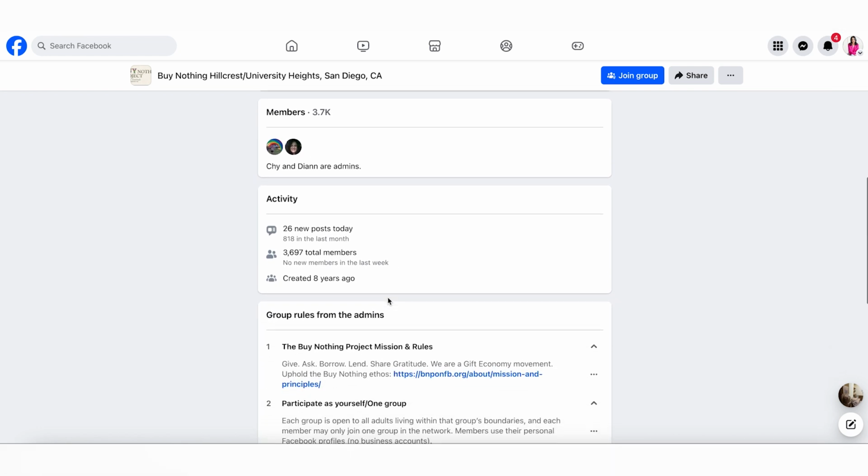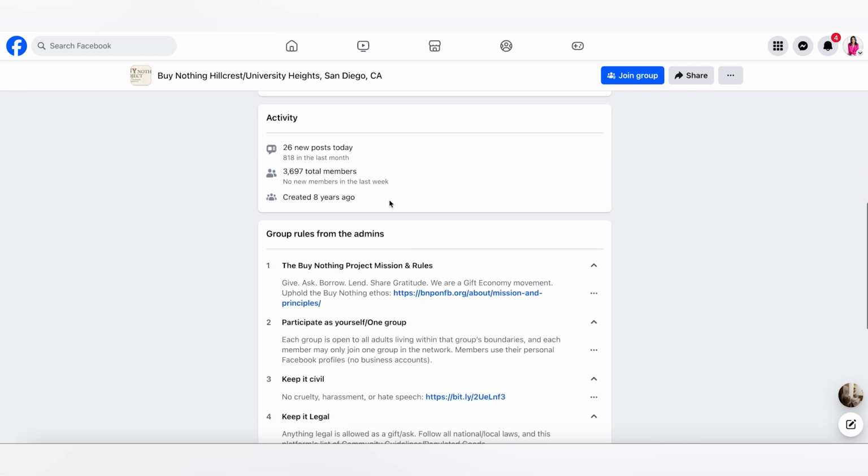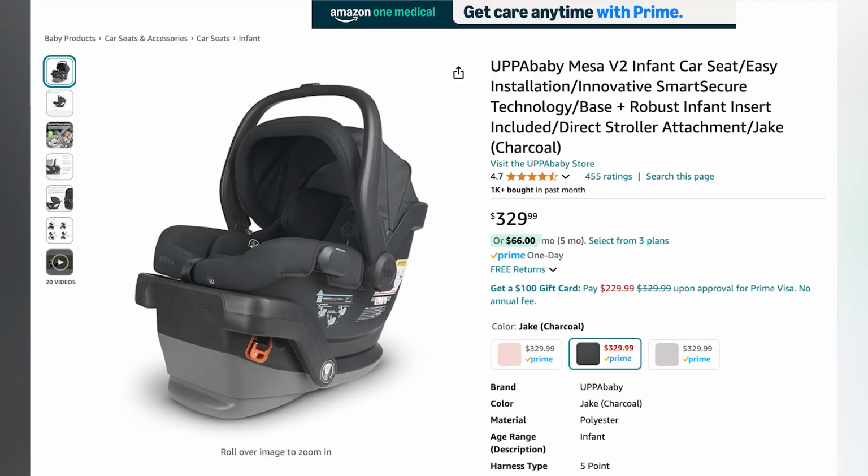I joined one here in Kansas City. I was in one in LA. They exist across the country. I found an Up a Baby car seat somebody was giving away for free. It had not been involved in any accidents, and the expiration date was still valid. This retails brand new for $329. Somebody was giving it away for free in LA and I snatched it right up.